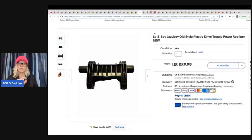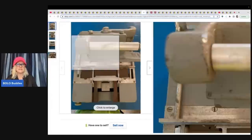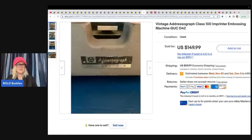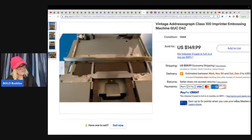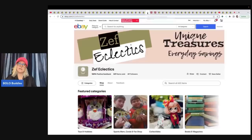$89.99. She has one more listed if anybody's looking for a replacement part for their Lazy Boy. Vintage Adressograph Class 100 and printer embossing machine. I think she said these were for dog tags. Don't quote me on that. I didn't write it down. Free from an attic cleanout and sold it for $149.99 plus shipping.